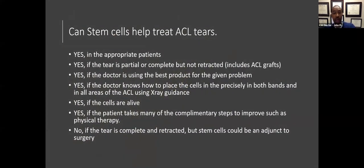So can stem cells help ACL tears? Yes, in the appropriate patients. We have to make sure that it's a partial tear, or a complete but not retracted tear. If it's completely retracted, then there's no point in us trying this. It won't help for that. You need to look at the surgical options. And also, just not doing any type of treatment will help.